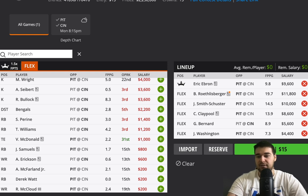So final build here, we have Eric Ebron, 9,600 tight end. I liked him a lot. The Bengals give up a ton of DraftKings points to opposing tight ends. Ben Roethlisberger, I think he is a must-play in this game. Juju Smith-Schuster, I like him a lot. I like all these Pittsburgh pass catchers a lot. Claypool has a lot of upside, 8,600. I like the price discount off of the top guys.